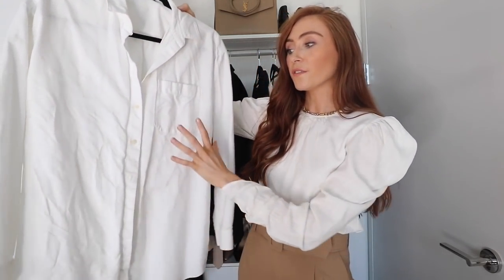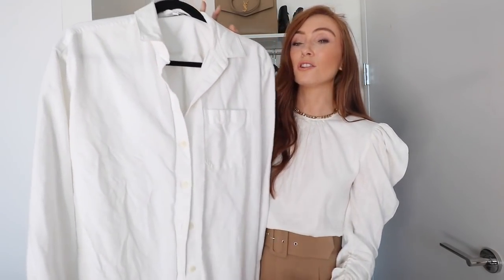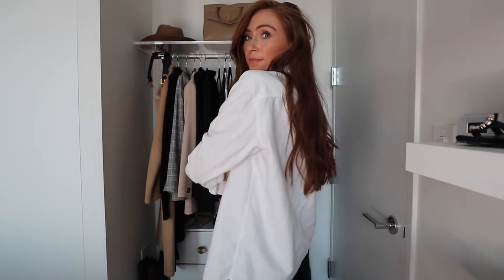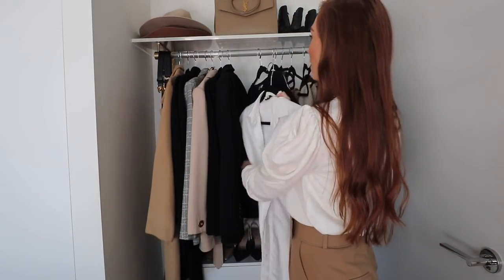But the one difference I do have for autumn, usually for spring summer I go for a linen, but for autumn I go for something a little bit heavier. So this one is 100% cotton. It's from And Other Stories a couple of years back. It's in really good condition still, like it's literally perfect. I actually also love wearing shirts under knitwear. I think when the sleeve comes out and you can see a bit at the bottom, it's a really cool look. So a great staple to have.